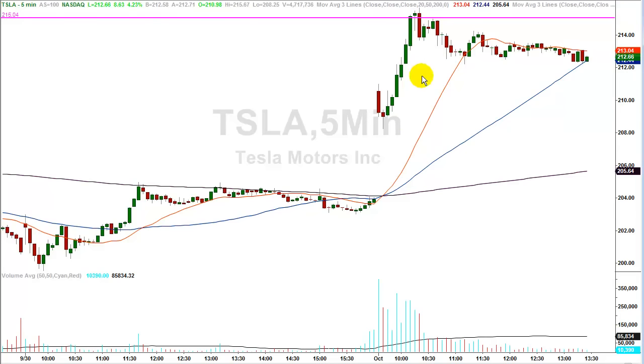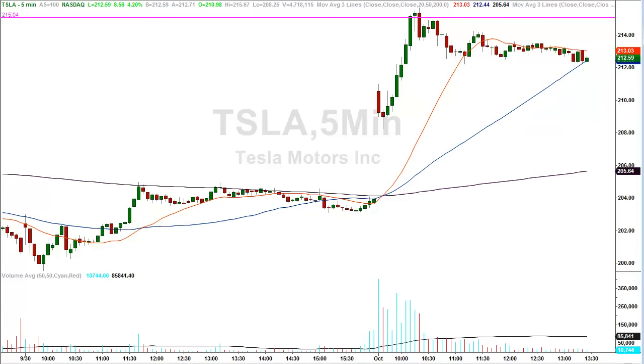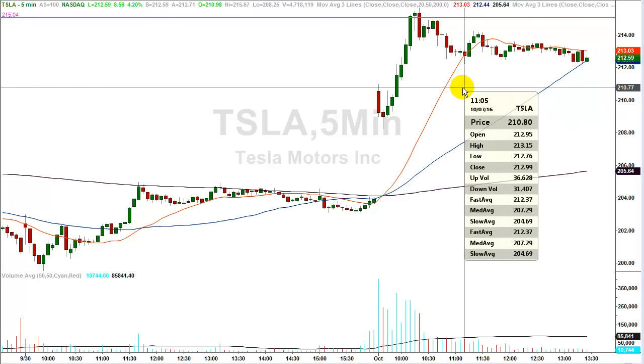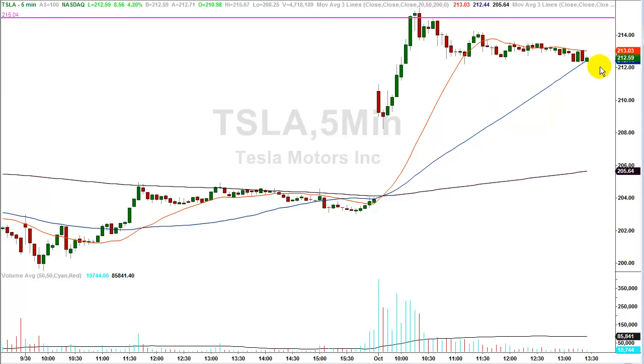And you can see here when the stock traded up to this level, we pierced through it by just a little bit, making a high of $215.67, well within our recommended stop loss limitation. Just a few minutes later, the stock was already at a low of $212.22, and it's still drifting lower throughout the remainder of the day. So that was almost a $3 gain in less than an hour's worth of trading, and you were still in a nice profit immediately upon entry. So that was another profitable trade using my morning gap trading methodology on Tesla.